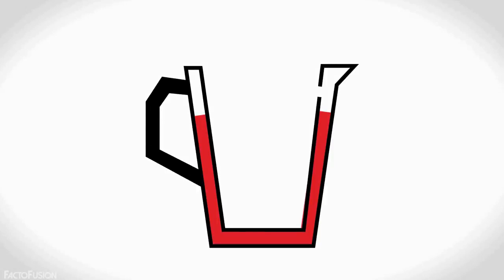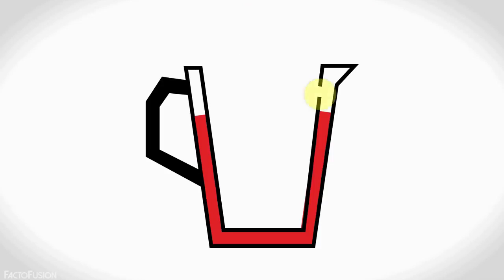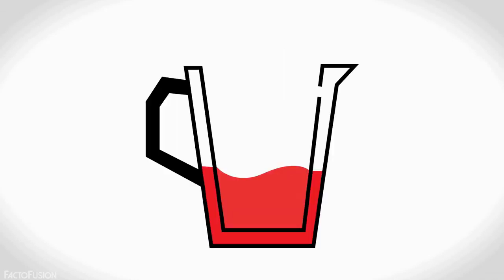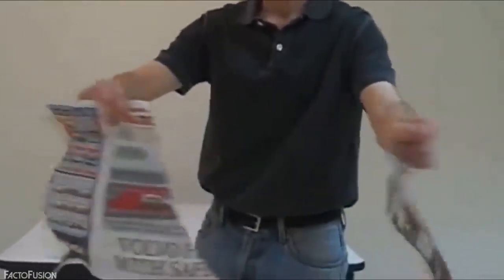In this magic trick, the magician uses a jug that has a smaller jug fitted inside it. The smaller jug has a hole near the outlet that moves the liquid into the gaps between the two jugs, and thus not actually allowing the liquid to get poured in the newspaper cone. At the end, the magician finally crumbles the paper and gives it away to the audience to make sure that the liquid has indeed vanished.